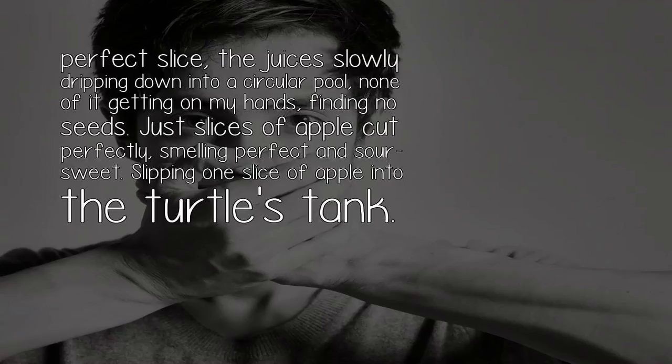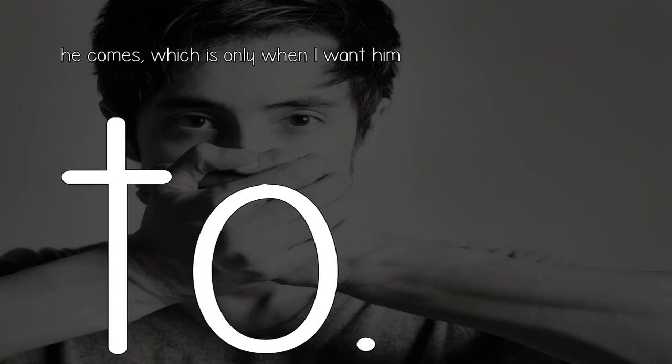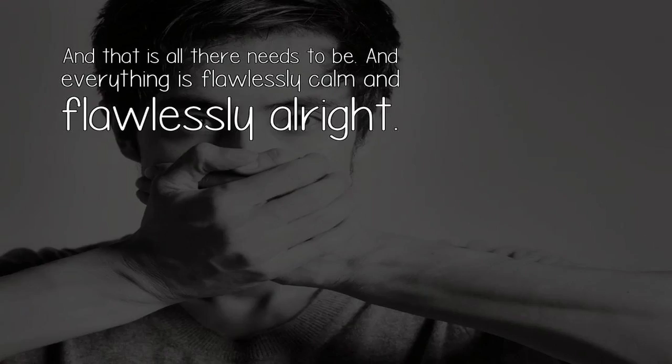Slipping one slice of apple into the turtle's tank, enjoying it together. And the cutting board and the core just disappear, just evaporate into the atmosphere of the room. Nothing to deal with. No mess to clean. No one to share with but the turtle, and the therapist, when he comes, which is only when I want him to, and that is all there needs to be. And everything is flawlessly calm and flawlessly alright.